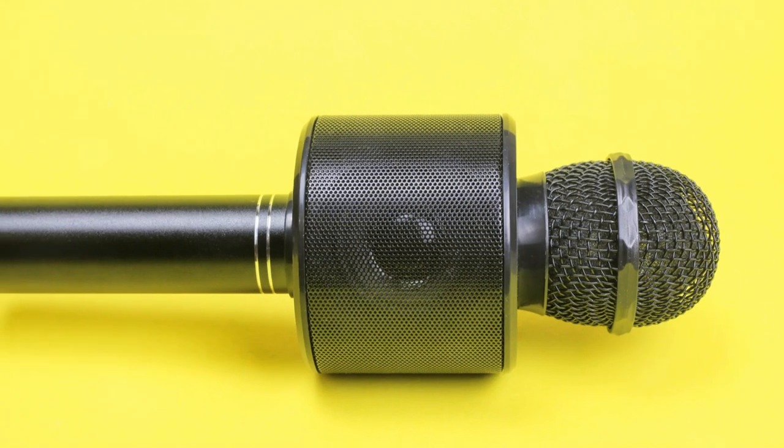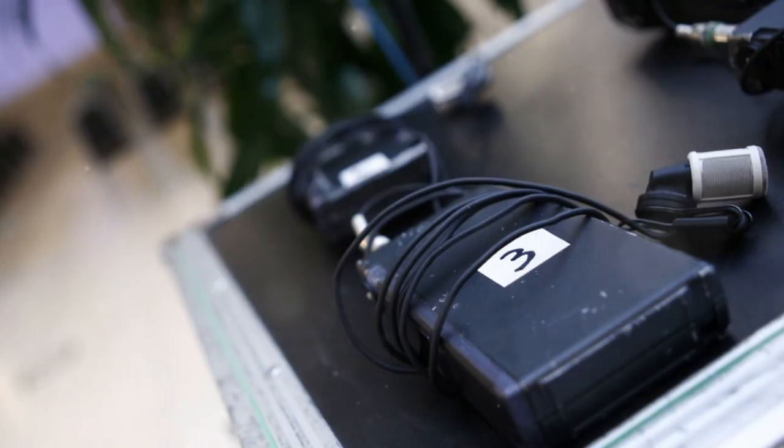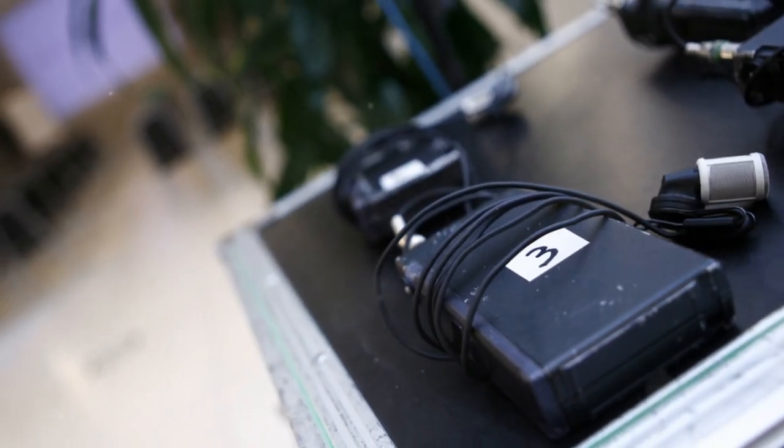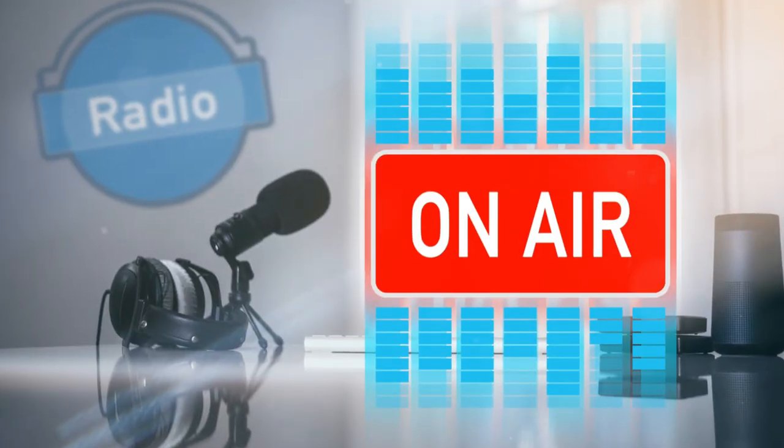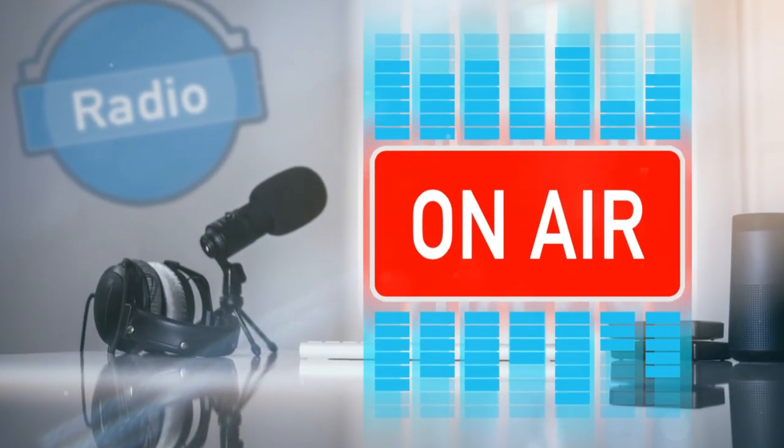Now let's talk about audio. Good audio is just as important as good video, if not more. Poor audio quality can turn viewers away, no matter how good your video looks. Invest in a decent microphone, like a lavalier mic or a shotgun mic. These mics are designed to capture clear and professional audio. If you're just starting out, even a USB mic can do wonders. They are affordable and easy to use, making them perfect for beginners. Make sure to test your audio levels before recording. This ensures that your audio is clear and at the right volume.